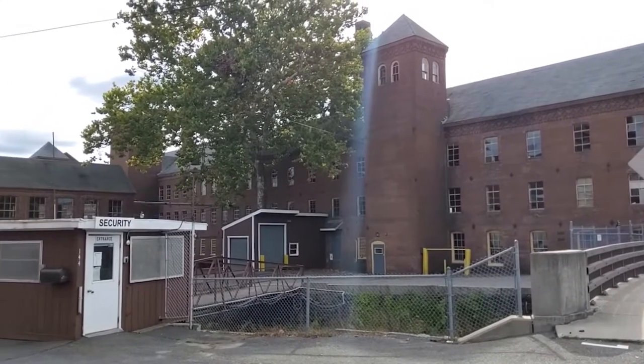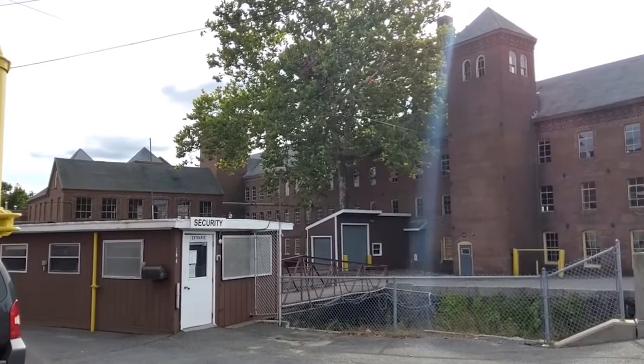Please keep in mind, this is private property, and the OCHM staff was granted special permission from the current owners for our visit.